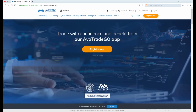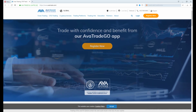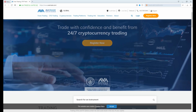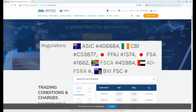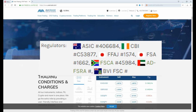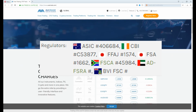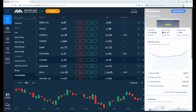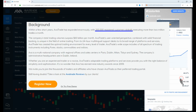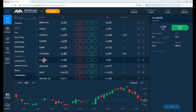AvaTrade. This broker is the least popular among those mentioned earlier. AvaTrade is regulated in various financial bodies globally, including the European Union, Australia, Japan, South Africa, and the British Virgin Islands. They serve an estimate of 350,000 visitors per month, but claim to have 200,000 registered traders pick them as broker. Skeptical. Crude oil is traded at a spread rate of 3.